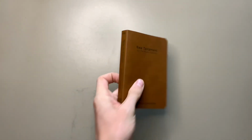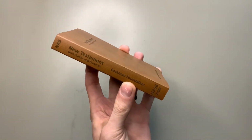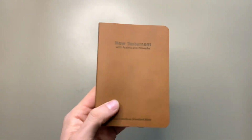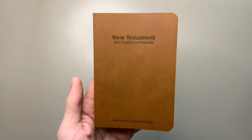Hello, everyone. In all the times I've reviewed Bibles, I think I've only really reviewed two New Testaments so far. So this is 3 for 3. And this is a New American Standard 2020 edition from the Lockman Foundation. And it is the New Testament with Psalms and Proverbs. This was released in 2022, so last year as of this video. And so let's take a look at it.